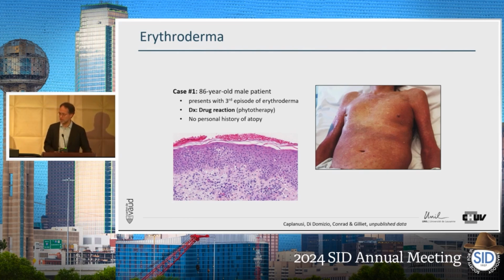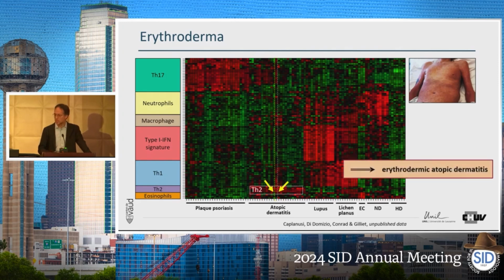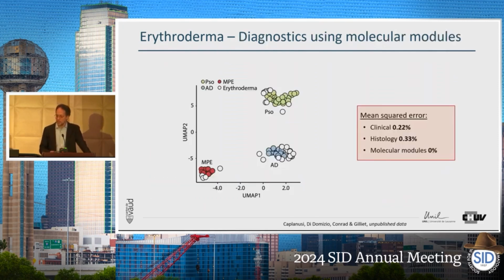If you do the nanostring analysis, he falls right into the middle of atopic dermatitis with a really predominant Th2 signal, and you can see it's erythrodermic atopic dermatitis. We put him on a Th2 blocker, in this case dupilumab, and within 1 or 2 injections he went into complete remission. This is done not just with AD. I didn't include the tox, so the drug reaction. There's a combination. I'm not going to go into details here, but you can actually do this on all erythroderma.